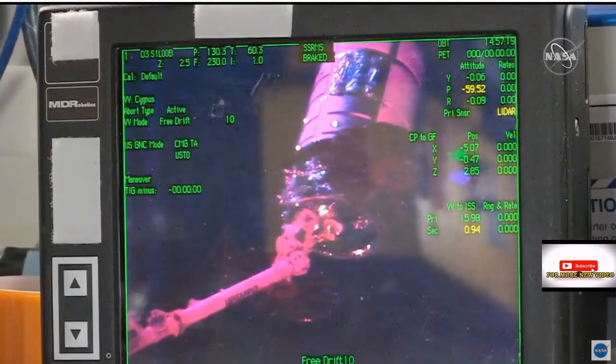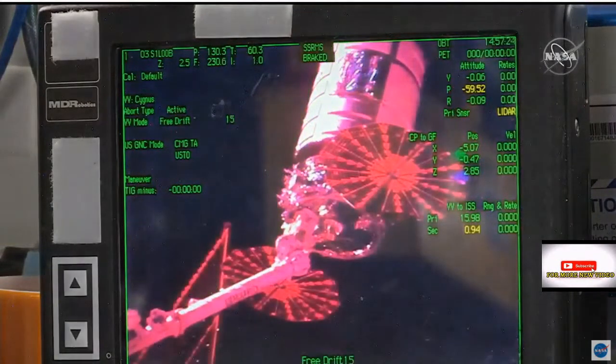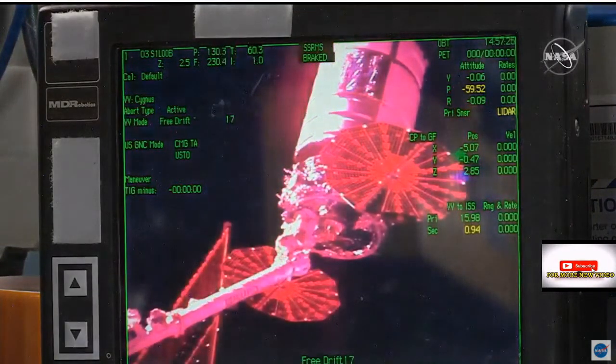This view of Cygnus attached to the station's robotic arm is coming to you live from the International Space Station, which is currently 263 statute miles over the North Pacific Ocean.